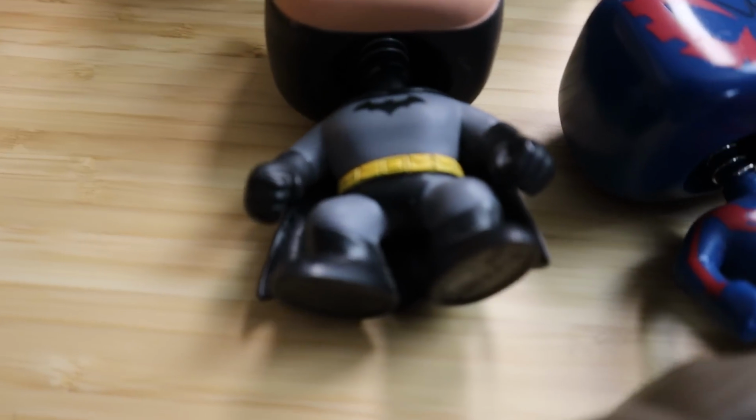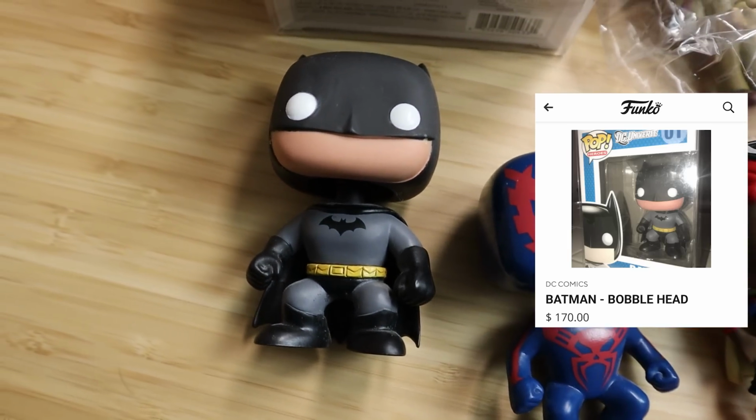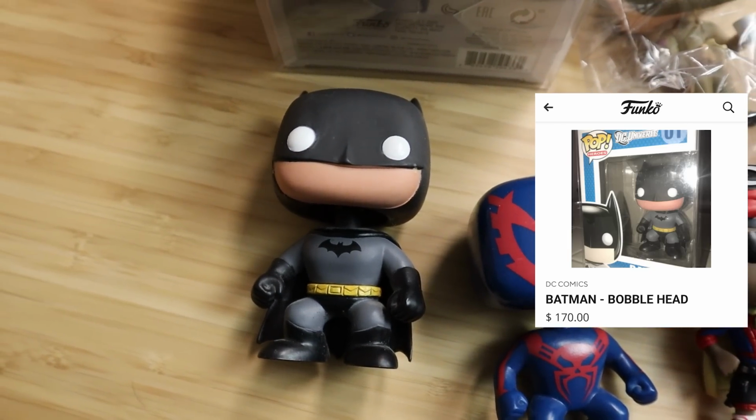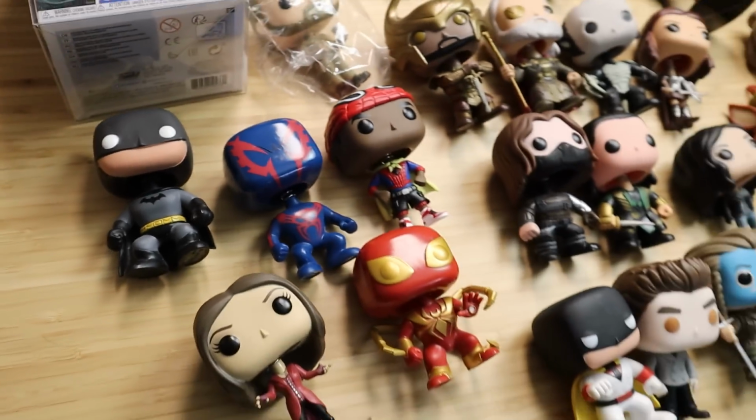And folks, you'll have to tell me about this one. This is a Batman, but it's a bobblehead. So I would assume it's a little bit more rare. It said 2010 on the foot. So you'll have to let me know. I'll do a little bit of research as well.